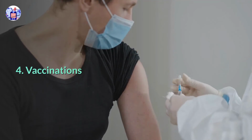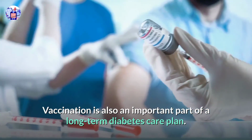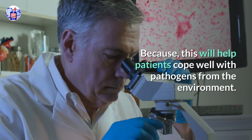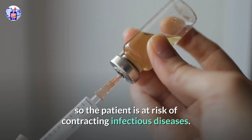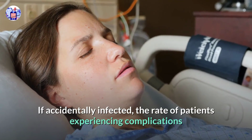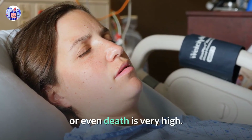4. Vaccinations. Vaccination is also an important part of a long-term diabetes care plan. Because this will help patients cope well with pathogens from the environment. Remember, diabetes weakens the immune system, so the patient is at risk of contracting infectious diseases. If accidentally infected, the rate of patients experiencing complications or even death is very high.